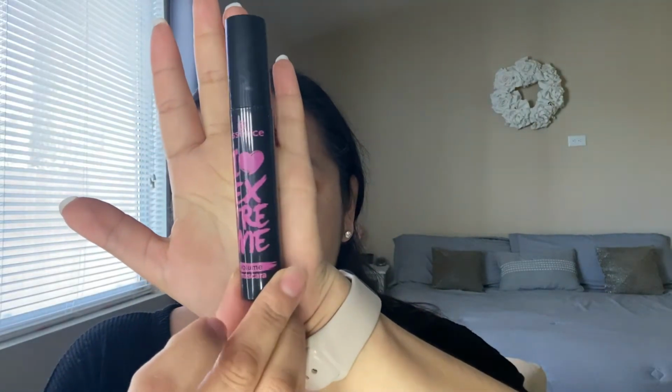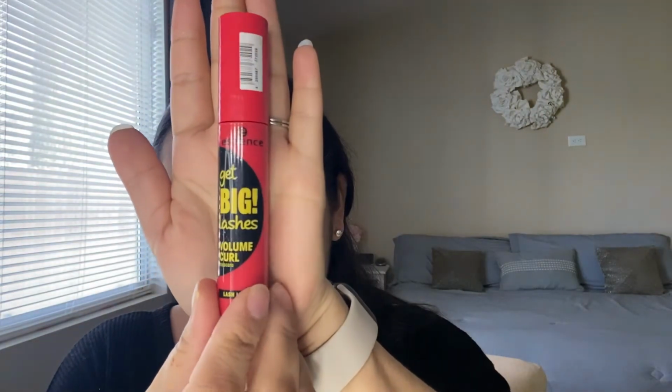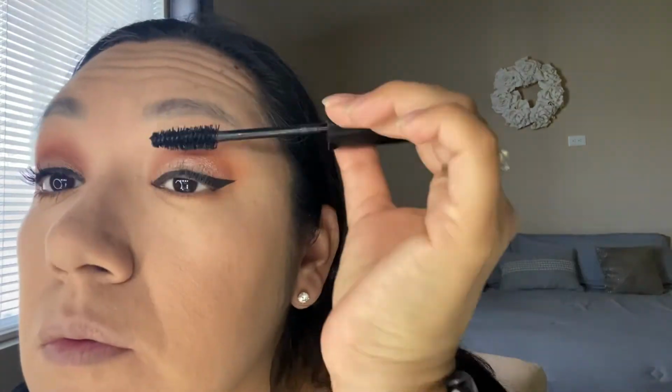Now, for mascara, I really like these Essence mascaras. This one is the I Heart Extreme Volume, I think. Yes. So it's the black with the purple writing, and then this one, the red with the yellow writing, Get Big Lashes Volume Curl. I use both of them. Each of these are about $4 or $5, so they're really inexpensive. I get them at Ulta.